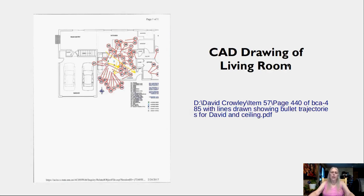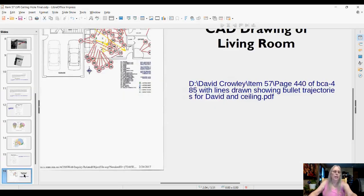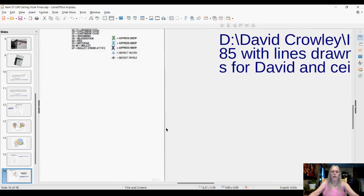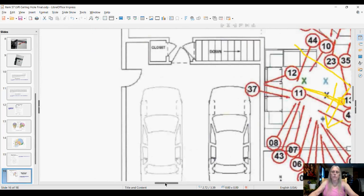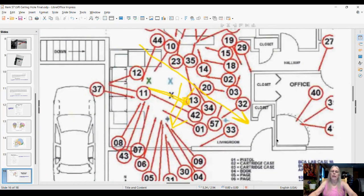And here's the CAD drawing of the living room. I'm going to go down here because I want to get a closer look. I'm going to zoom in here for you. And this is another place where I can show you the direction of the bullet is going this way. And this X right here is roughly the mid portion of where David's body would have been. So just say that's about the chest area.